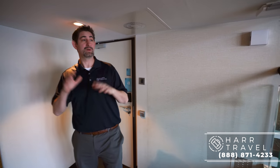And today I am in the biggest suite on board the Anthem of the Seas, the beautiful Royal Loft Suite. What I love so much about this is it's an evolution. The first Royal Loft Suites came on the Oasis class, the Oasis and the Allure. This came out a few years later, and I think that they absolutely nailed it. In fact, this is one of my favorite luxury rooms in any cruise ship in the entire world.